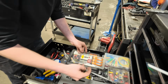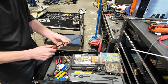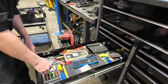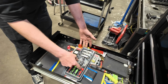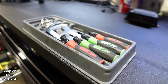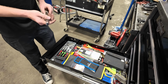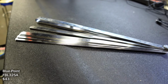So this is for feeding wires through stuff. The handle is hollow, so you stick it through a firewall or whatever, and you can feed wires through it. Here we've got some fancy feeler gauges. I have these set up, green ones and red ones, so you can have one color for intake, one color for exhaust. That's genius. Got some extra long ones here too. Yeah, so these are feeler gauges. Got some little spatulas here.